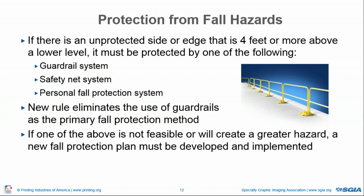One thing to keep in mind is that if one of those systems isn't going to be feasible or it's going to create a greater hazard by putting it in place, you should develop a new fall protection plan and implement that rather than using that dangerous and hazard-creating system.